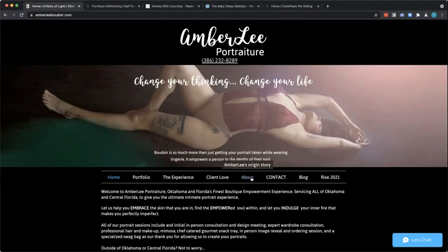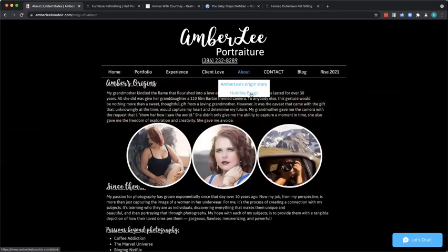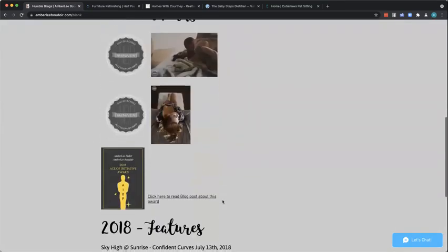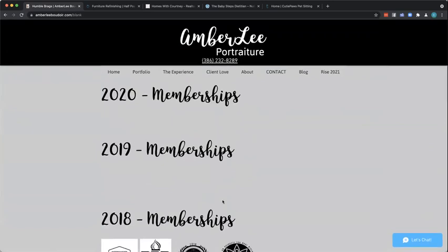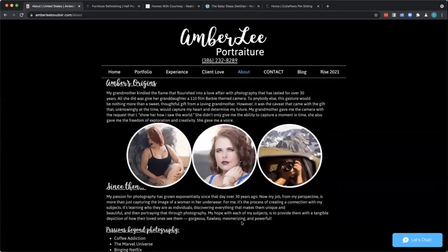I think both of these about pages here could probably be combined. You have about and humble brags, which is your awards and memberships. I would combine that all into the about page so that there's a little bit less to click on. And when they start to read about you, they're also getting your accolades there. They're also seeing that you really are good at what you do, right?